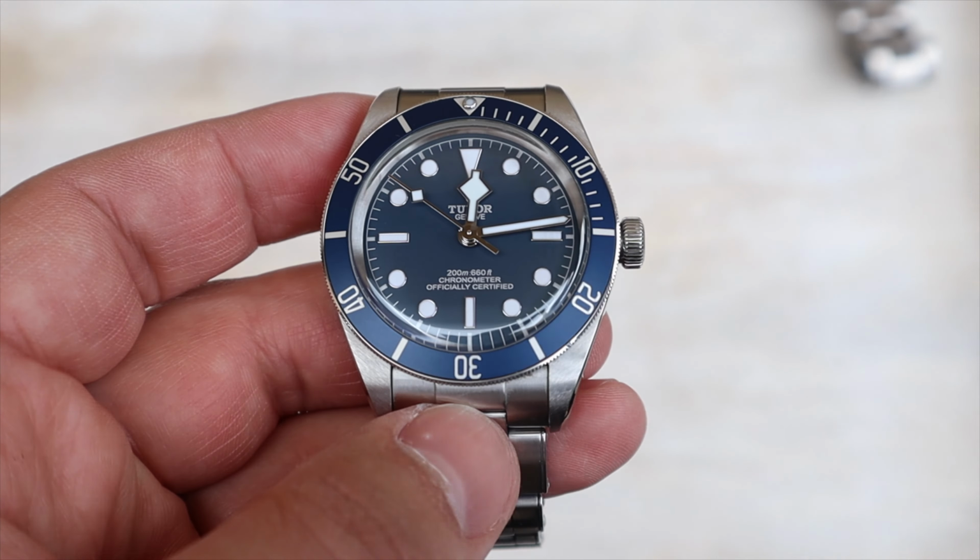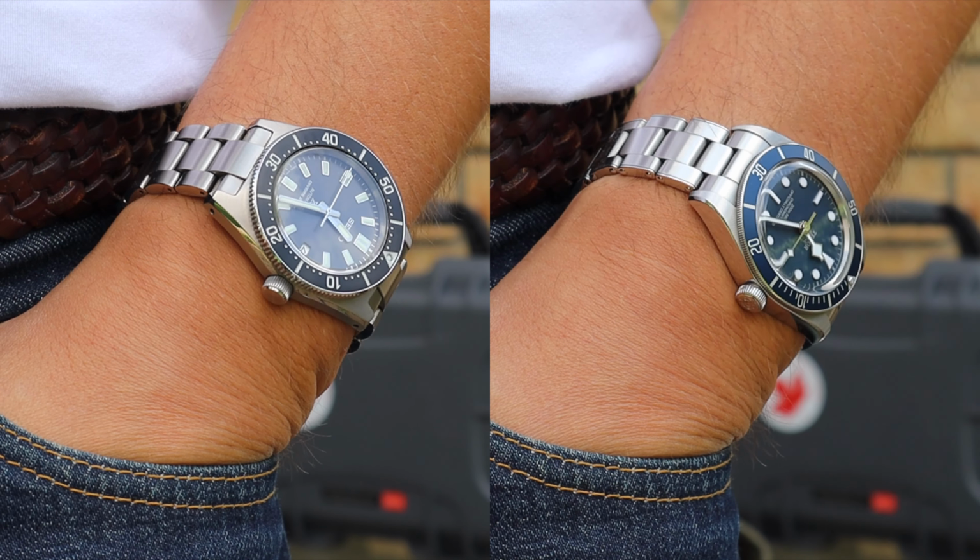This Seiko model has 3 years of warranty, and you have 5 years of warranty with Tudor. Recognizability. Seiko as a brand is well known among people, whereas Tudor is known mostly among watch enthusiasts. But both watches and brands are well respected among watch enthusiasts.